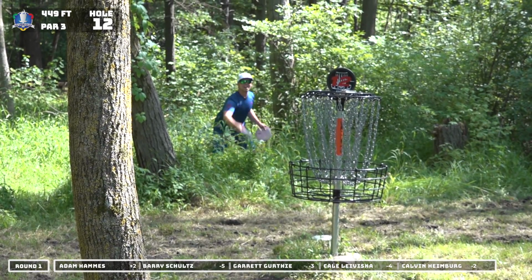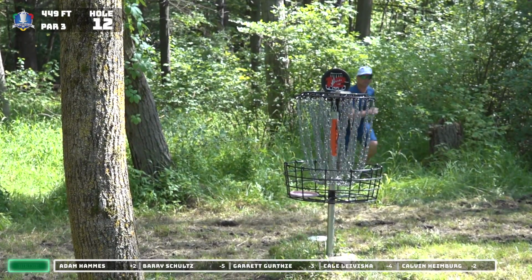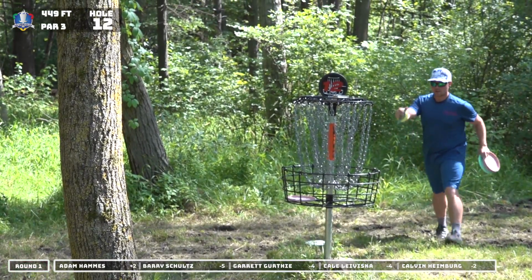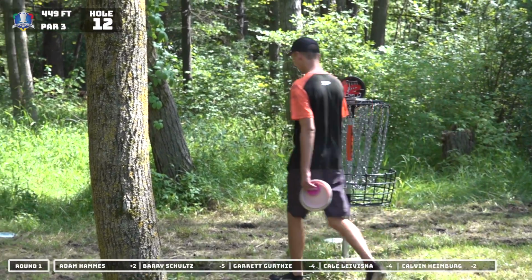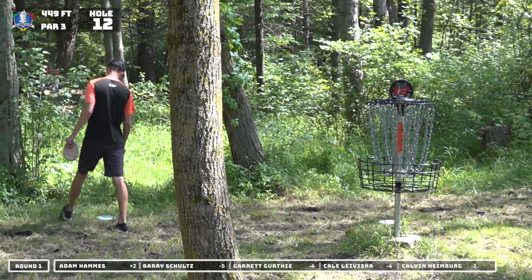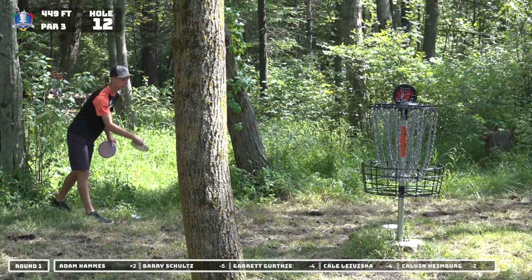Double G with a birdie look. Boom. I was sinking. He's in the bog. There's a few boggy areas. Shoot him. Shoot him. Sinking birdie putts is more like it, Double G. God. Why didn't I think of that?